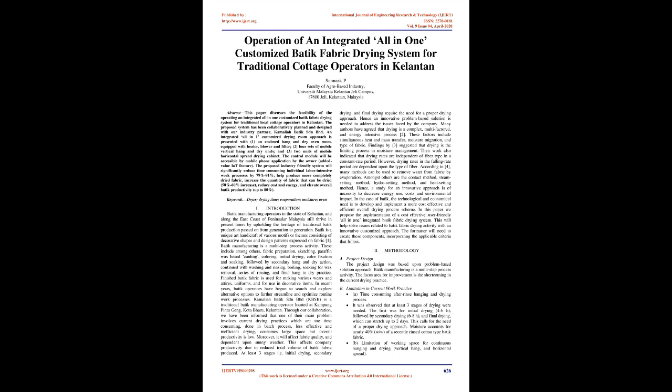Many authors have agreed that drying is a complex, multi-factored, and energy-intensive process too. These factors include simultaneous heat and mass transfer, moisture migration, and type of fabric. Findings by [3] suggested that drying is the limiting process in moisture management. Their work also indicated that drying rates are independent of fiber type in a constant rate period. However, drying rates in the falling rate period are dependent upon the type of fiber.